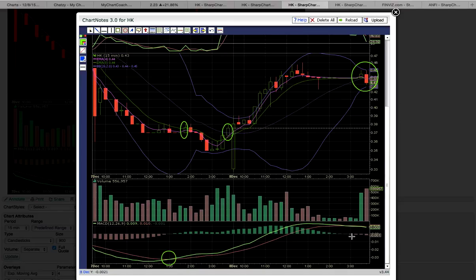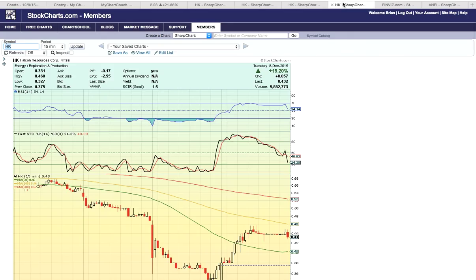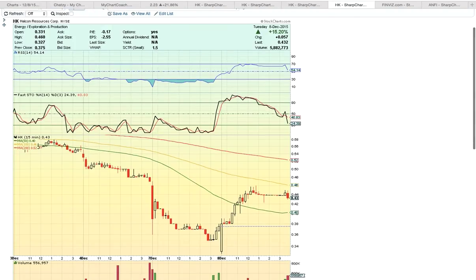This is the bearish crossover right here, and then down here at 1 o'clock there was a bullish crossover. The green line crossed over the red line, and that was signaling to you the chart was heating up, and a big run followed. Now if you see the green line continue to head lower below the red line, that will be signaling to you the downside risk. And then this will be the last chart.